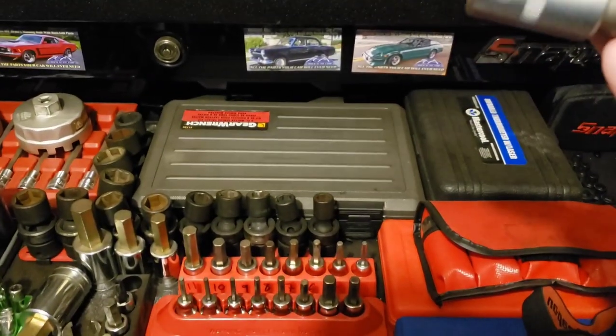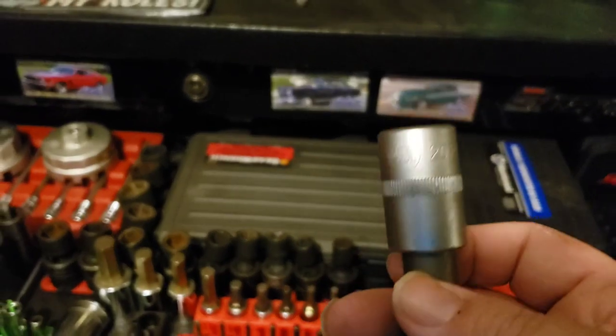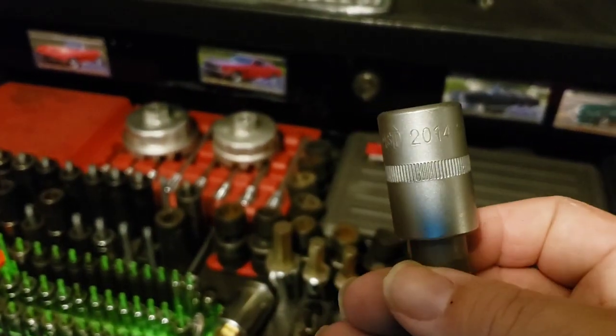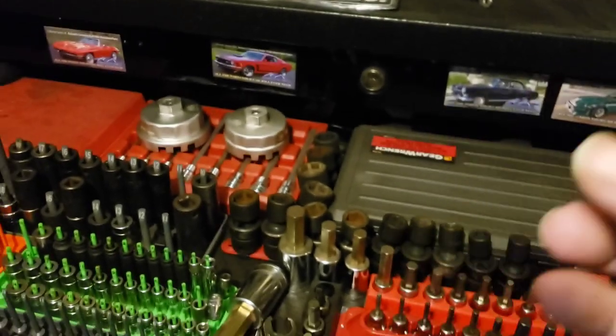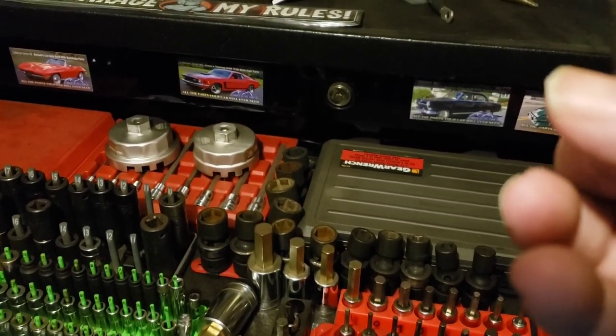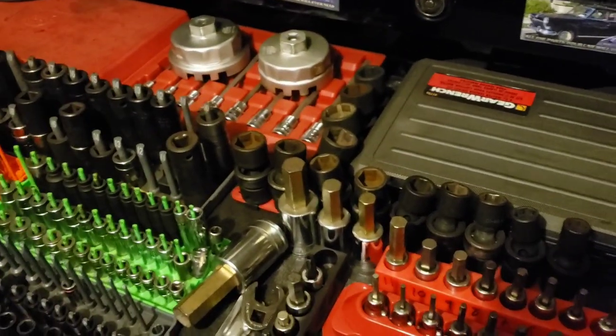This is a Subaru differential. I believe this is a T60. But this is also made by AST. Let me see if I can get it focused on there. And that's the part number, 2014-SUDY, I think, and I can barely read it. It looks like they didn't punch it into the tool all the way.